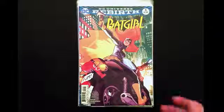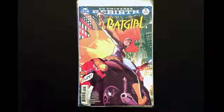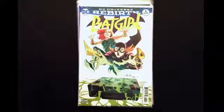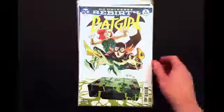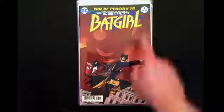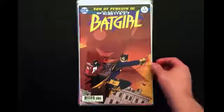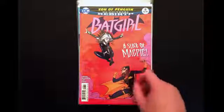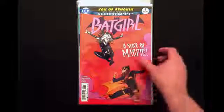Alright, I thought, what the hell, let's go ahead and get caught up on the Batgirl run. So we picked up issue number 5 with a pretty sweet cover there. Issue number 6, Poison Ivy, that should be fun. And issue number 7, Son of Penguin Part 1, cool. And then what I believe is fresh out today, issue number 8, Son of Penguin. So that ought to be pretty cool. Slice of Magpie, awesome. I like that cover.